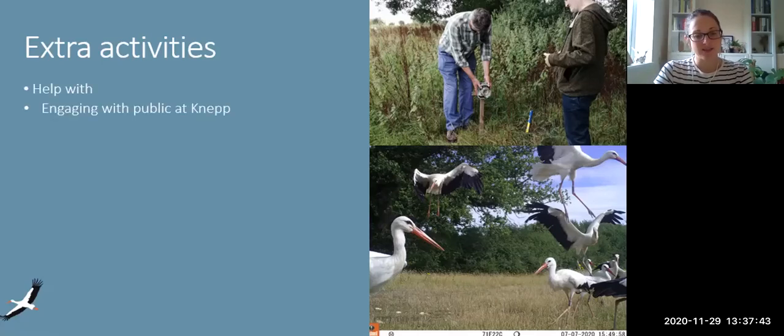So extra activities include engaging with the public at Knepp. Whilst we were busy, they helped marshal the areas with the chicks and the nests so that the birds were kept safe, but also helping to talk to people about the project as well. As I said earlier, they're amazing ambassadors for the project. Because they're so passionate about it, it really comes across when they're talking, and hearing them speaking to other people and talking about what they do and the importance of the project and why we do it is a real joy for me, and just shows how much they love working with the project.